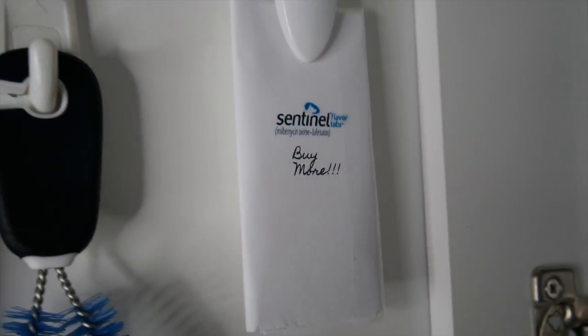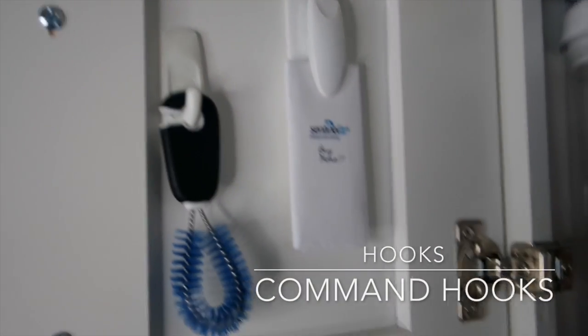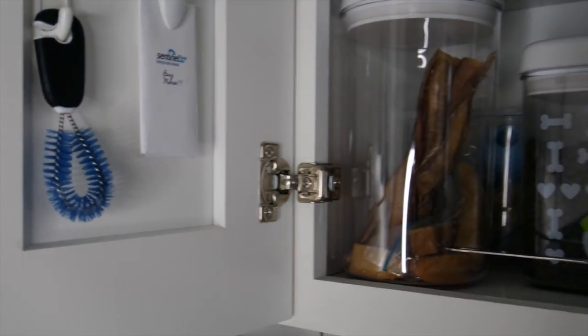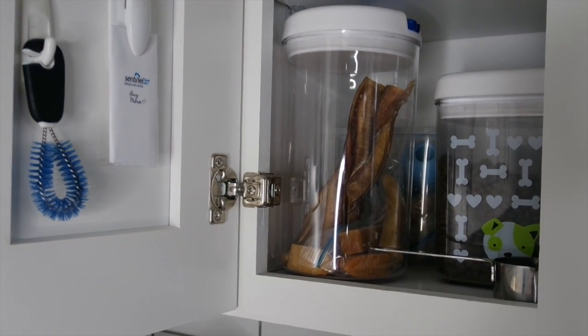And here is where I keep his Sentinel. That's his dewormer. It's a tablet form, and I keep it usually there. It says to buy more because I haven't bought next month's, and I should get on that very soon. So that is Clover's food storage.